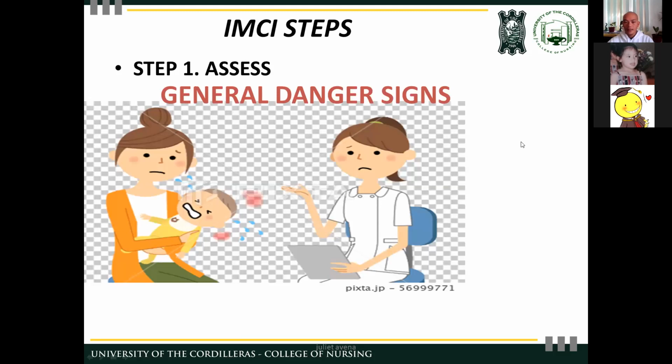Sabi ko kanina, always check for danger signs first. Actually, meron pa tayong iunang i-assess dito eh. You have to assess the age of the child, because your IMCI booklet is divided into two parts. Interventions, assessment and classification for 2 months and below. Then the second half is for 2 months up to 5 years. So first thing we assess is the age.